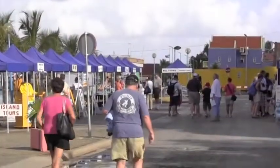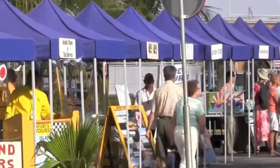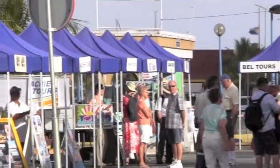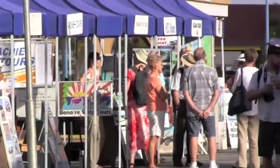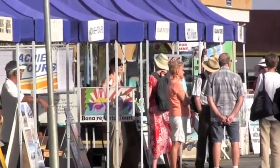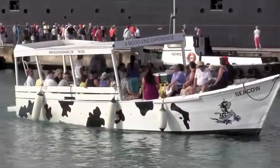And here are all the tour vendors. This is the first island that we've seen that does this. We've seen it other places, but this is quite nice. You get off the ship and talk to the people and what they have to offer, but we have pre-arranged plans to go on a tour. We've seen several boatloads of people leaving the ship.